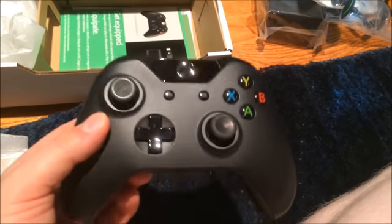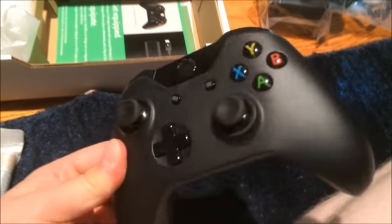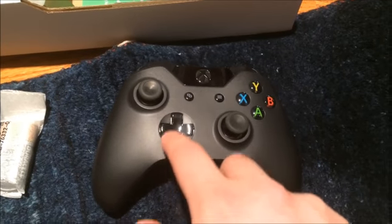I hope these work. I wonder if these work on Windows. I'd like to use this controller on Windows. Get another one, or get another two, actually. Get one for the Xbox One, get one for my PC, and just use that. Because that D-pad has been an Achilles heel of my 360 controller.